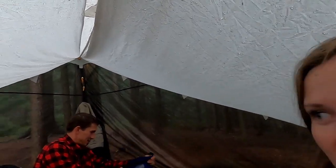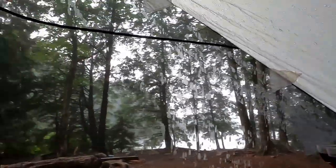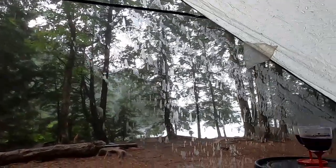From the rain shelter. Got to camp just in time for it to start pouring rain on us. We didn't even get our hammock set up in time. We got the bug net set up, so we're just chilling in here for a little while. Not sure how long it's gonna last, but we have wine. We have Southern Comfort. We'll keep you updated.